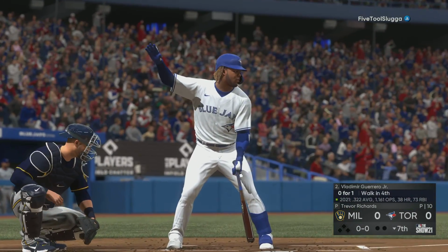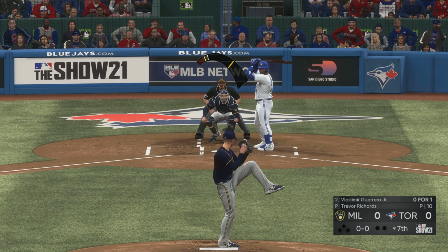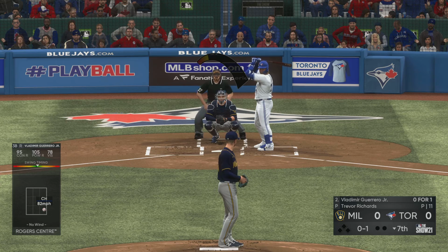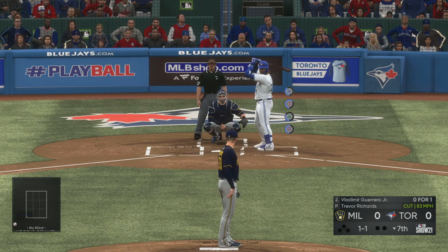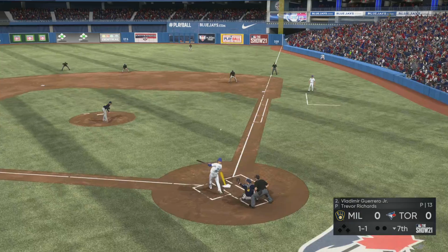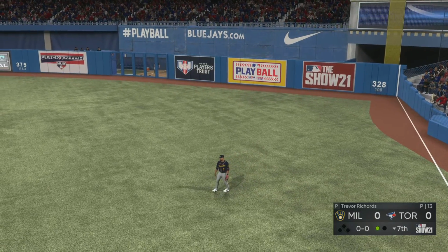Last half of the seventh here, and set to go is the third baseman, Vladimir Guerrero Jr. Ready to deliver, here comes the first pitch. Now a check swing, but it's strike one anyway, says the home plate umpire. Down and away, ball one. Hit in the air down the right field line. There to haul it in is Escobar, and that's the first out.